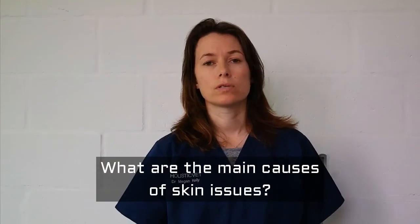There are many different causes of skin problems in dogs. The most common one is things like parasites, so fleas and ticks. Your pet might have an infection such as a bacterial infection or a yeast infection or fungal infection such as ringworm. But there are other causes such as autoimmune conditions, and this is where the body actually fights its own cells.